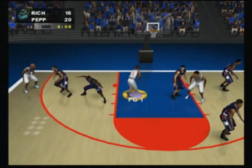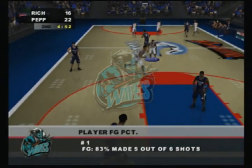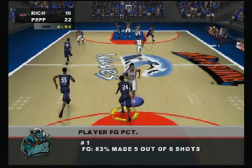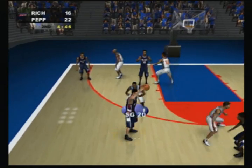Close game in the first half. Now what do we expect in the second half? From a purely competitive point of view, that was a heck of a first half. We'll see if they took it all out of these teams or if they have something left to fight with at the end.